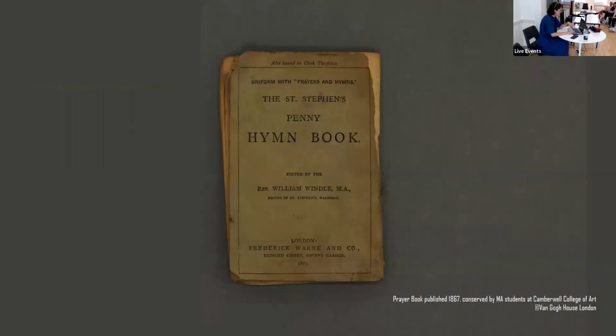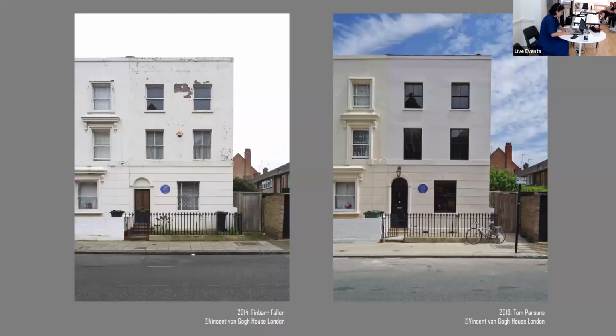Something else we found was this little hymn book, as well as house insurance documents that we believe belong to Mrs. Loyer, Van Gogh's landlady. That became a way to actually prove that she lived there and that there was a relationship between her and Van Gogh.